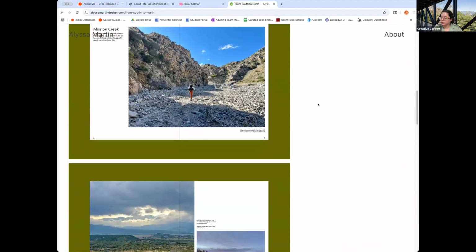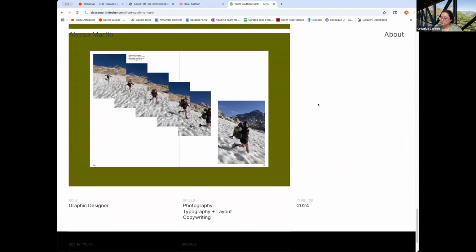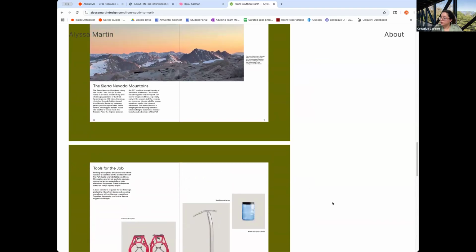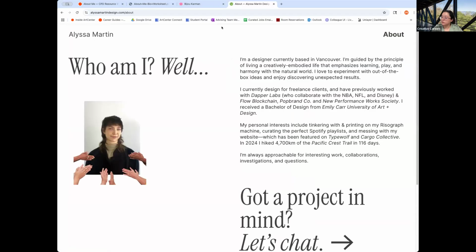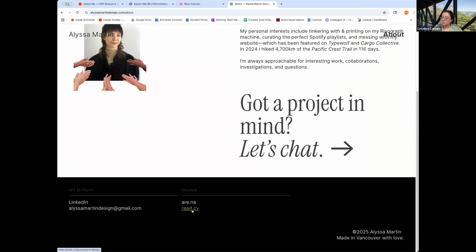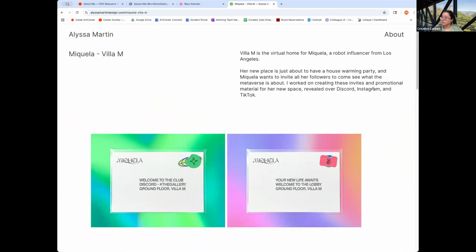And then photos of their project. And then at the very bottom, role, skills, and when it was completed. So there's different ways you can do it. And let's go to the About Me, a description, and there's a contact information here. And the CV. Look at one more project, and then we'll take a look at the last website example that I have.